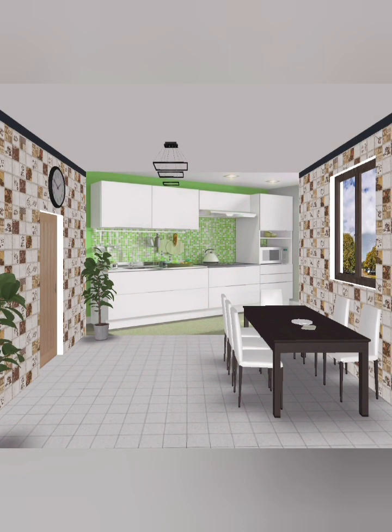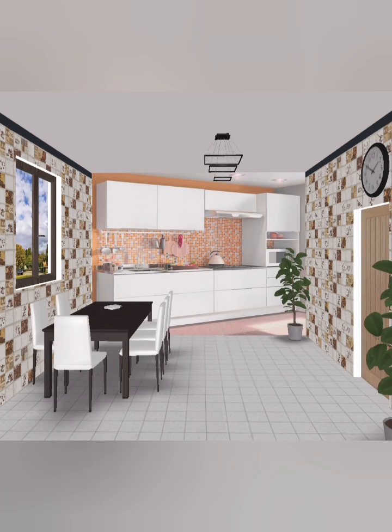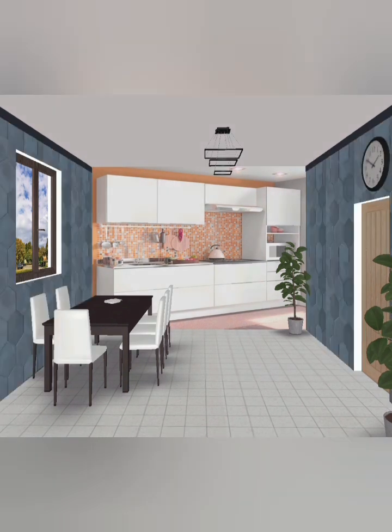Friends, this is a kitchen. You can see the new look design tiles, wall tiles for the kitchen wall and the modular kitchen cabinet design with the pantry model kitchen design completely. You can see in this video, friends.